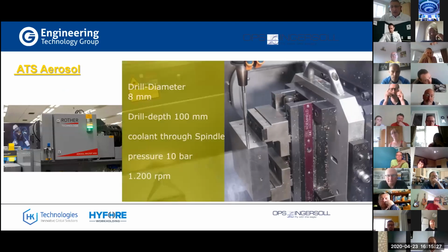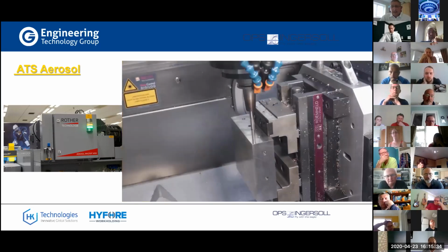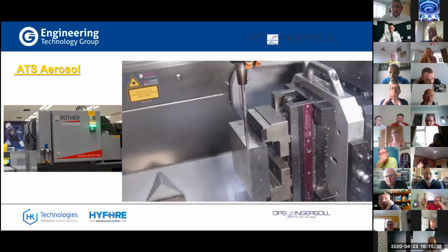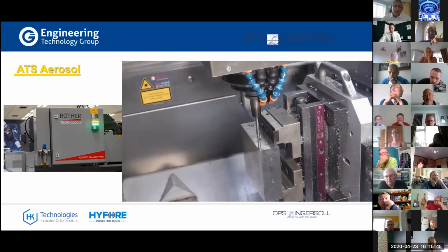This could also be used in drilling applications. Here we have a HSK E50 spindle, and we are putting the ATS aerosol through the drilling directly to the front face where we are cutting, showing that we can do far more with a high-speed milling machine than is commonly thought as standard.